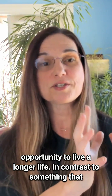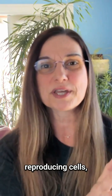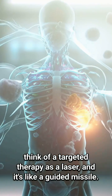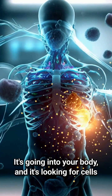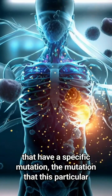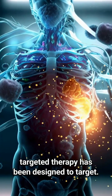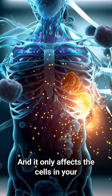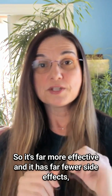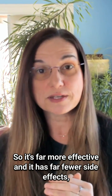In contrast to something that just kind of goes in like a shotgun and kills all rapidly reproducing cells, think of a targeted therapy as a laser. It's like a guided missile. It's going into your body and it's looking for cells that have a specific mutation, the mutation that this particular targeted therapy has been designed to target. And it only affects the cells in your body that have that specific mutation. So it's far more effective and it has far fewer side effects as a rule.